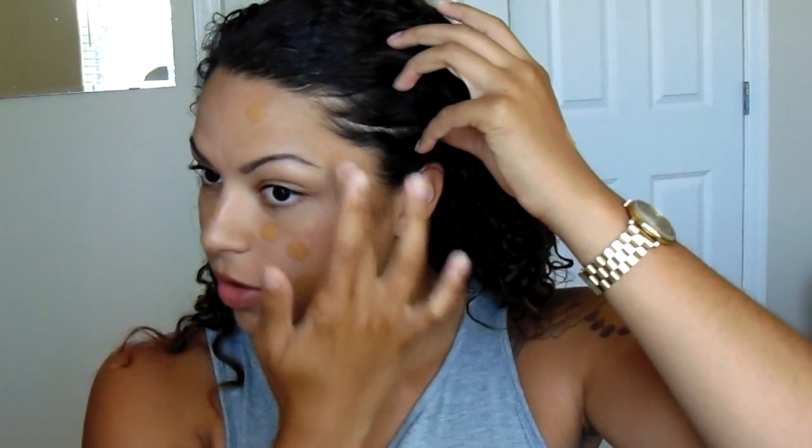So I'm gonna squeeze a small amount onto the back of my hand. Holy moly, that is really brown. So I got about that much out. Let's just go for it. Brown. My face is always way lighter than my body, but I'm hoping that I can sheer this out a little bit.